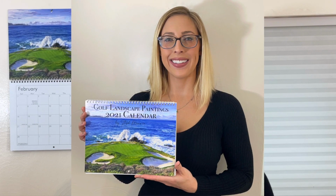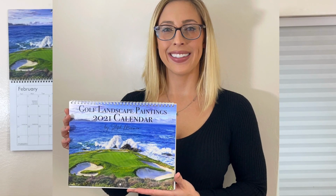I'm excited to announce that my 2021 golf course landscape painting calendars are now available to purchase. And I have one right here for us to look at.